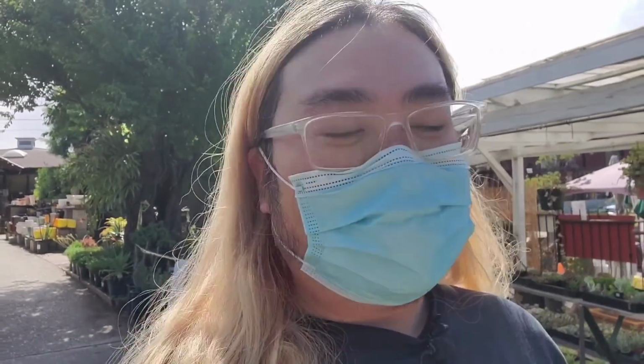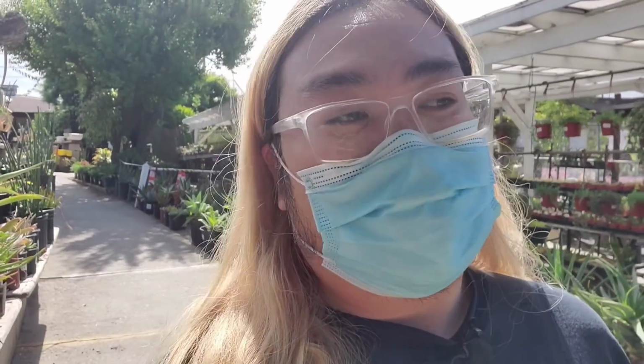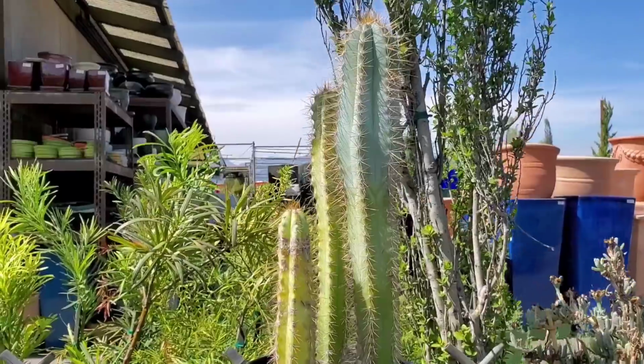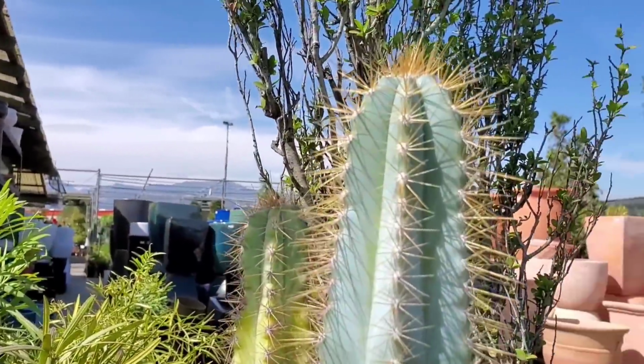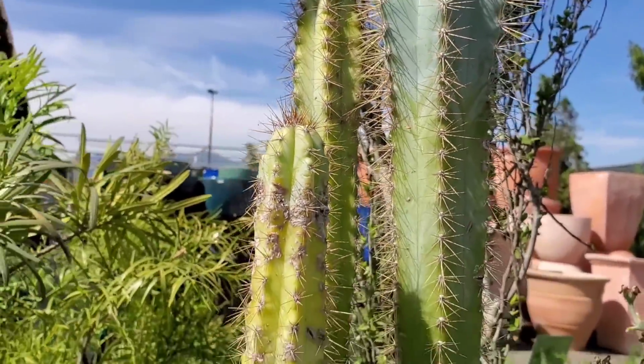But this channel has kind of forced me to really get to know each genus, different cultivars and species, and gosh, it's a cool, fascinating, and beautiful desert world. So let's check out some of these cacti and succulents together. I love when cacti get this blue tint to them.